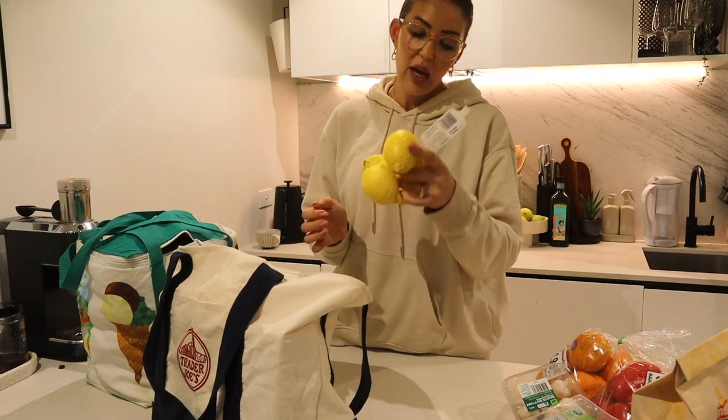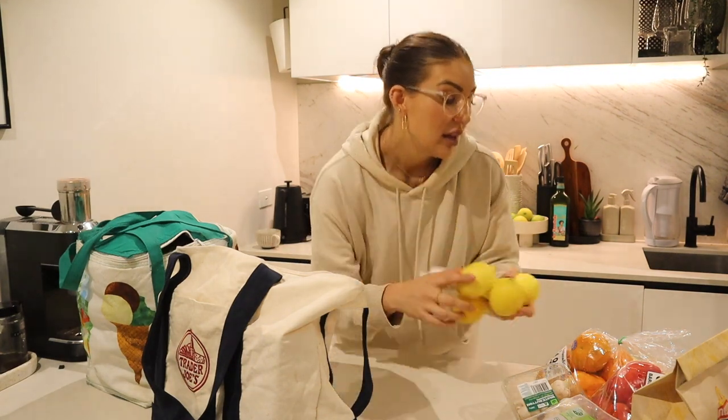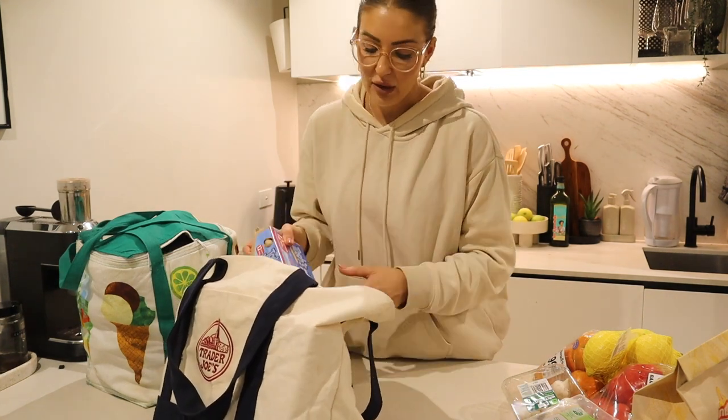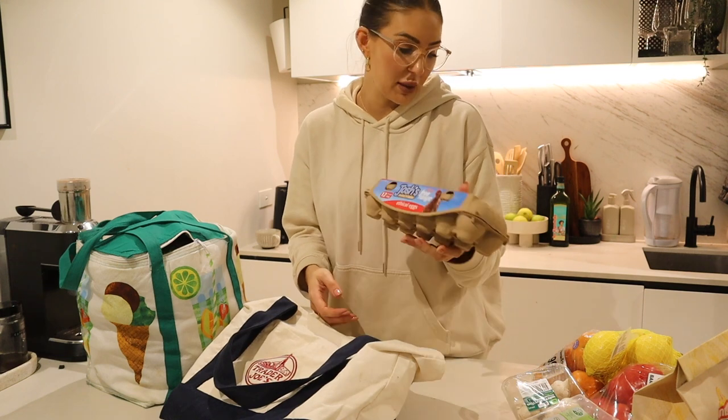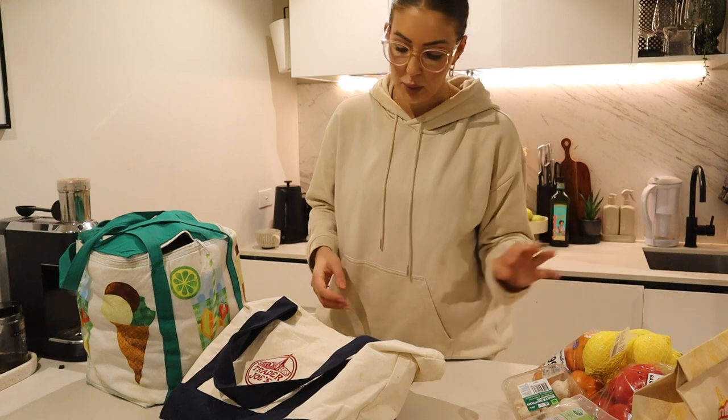I also got a pack of lemons, which I pretty much have at all times. I'll use them for the nachos to cut up and juice over the top of it, but I also just really like to have lemon water, and that is one of my favorite ways because I really only drink water. I don't drink soft drink or anything like that, so it's a way to spruce up your boring water. I got some eggs because we're gonna use tons of those for breakfast.